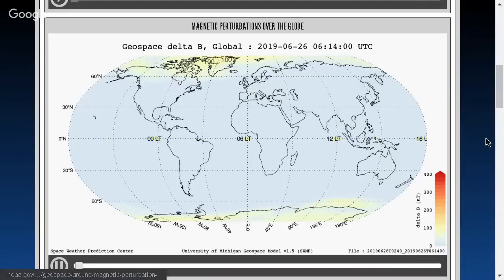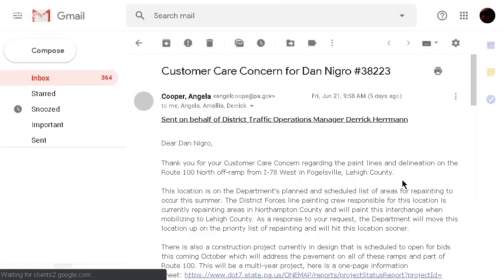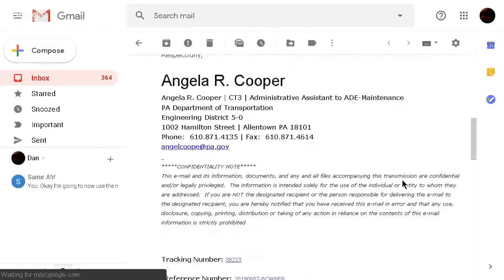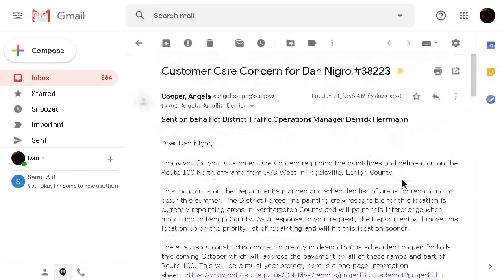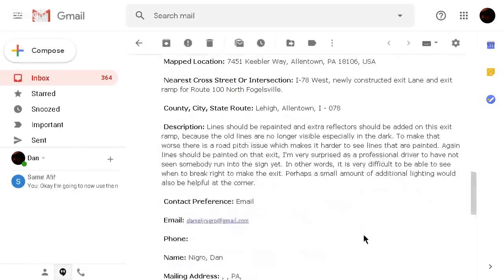I wanted to share an interesting story about road safety with you, as this is not a normal segment, but we're going to cover this. I sent an email to PennDOT, and they responded pretty promptly. Not only that, they told me that they're moving my request for better lines. What I said was lines should be repainted and extra reflectors should be added on this exit because the old lines are no longer visible, especially in the dark. To make that worse, there's a road pitch issue, which makes it harder to see the lines that are painted.